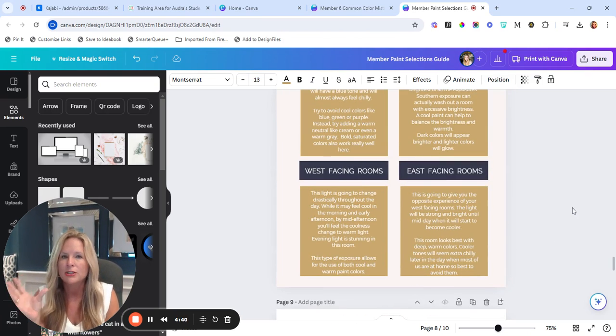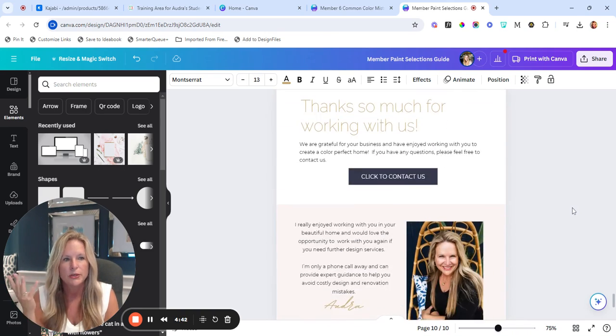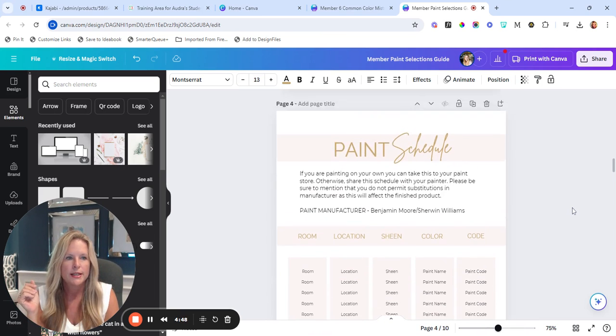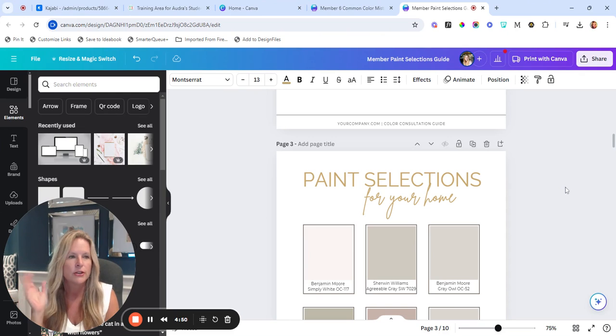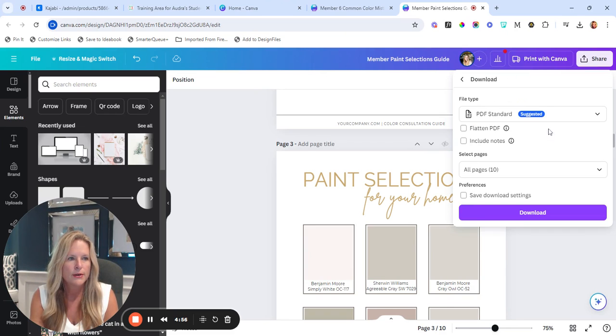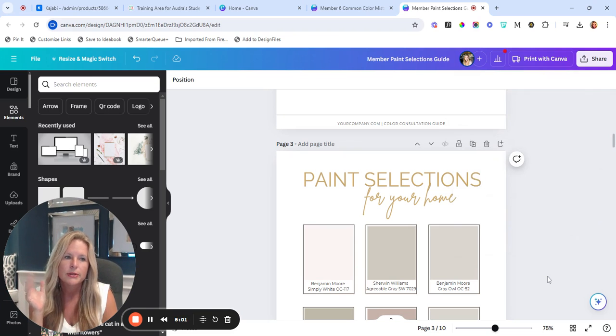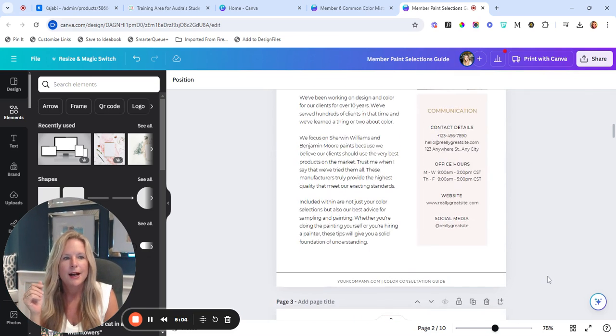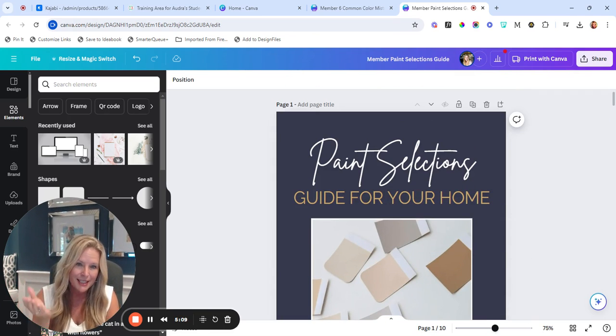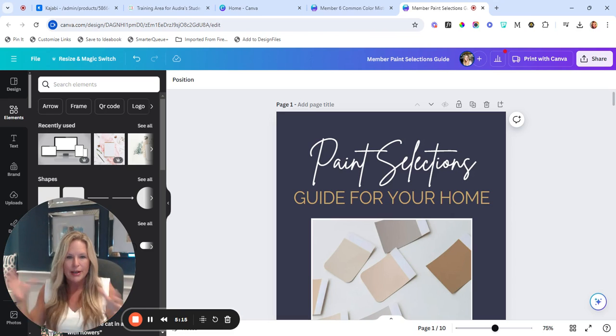Now, this is something that would be so easy. As you can see, once you edit them, all of these pages are always going to be the same. The only thing you're going to go home and change is the paint schedule and the paint selections for each individual client. Once you do that, you just hit share, download as a PDF, and then you email that PDF to your client. So it would take you maybe 10 minutes, but it just looks so good. And then your client gets that as a guide for themselves in email, so they always have it, because sometimes they don't do all of it right away and they'll forget what you've said. They also have your advice on how to test it.